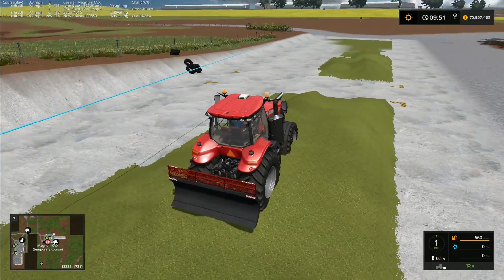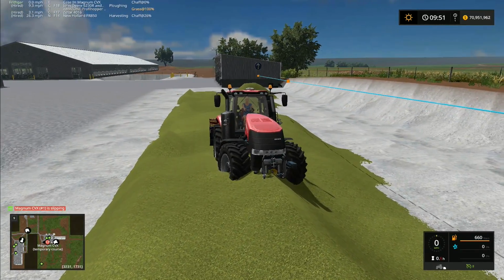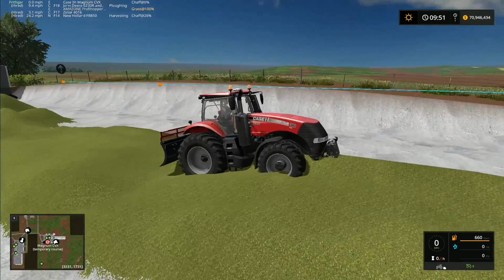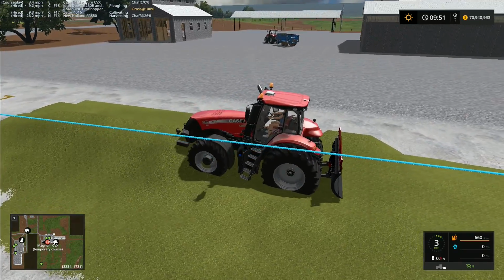So courseplay is intelligent enough to recognize that it's gotten stuck and to move over, which is actually really, really cool. That's something that I really like about it. Although it doesn't appear to be all that intelligent, it does seem to be getting hopelessly stuck over and over again on the same spot. Magnum CVX number 1 is slipping.